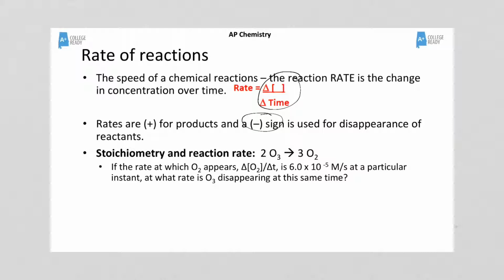Here's an example question. Given this decomposition reaction of ozone going to oxygen gas, if the rate at which oxygen appears, and it's showing you the change in oxygen, notice that's a positive statement because that's a product appearing, so it's a positive change, is a given value at a particular instant. At what rate is ozone disappearing at the same time?